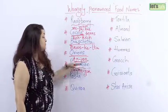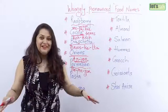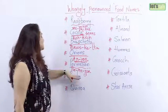Because if you say parmesan, it kind of reminds me of a Japanese gentleman, and that's definitely not the pronunciation. The pronunciation is parmesan.